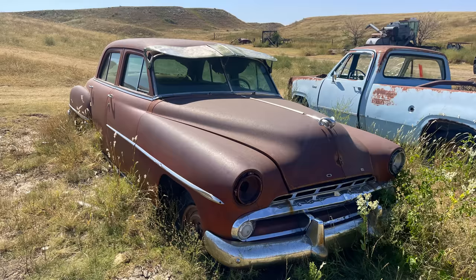Then we got to this old 51 Dodge. I really didn't want the car, but it has a super cool hood ornament on it. And honestly, what I should have done was let the scrap guy buy it and then bought the hood ornament from him. But I couldn't control myself, and I bought the whole car. I did pull the hood ornament off before we left so nobody would steal it, but I am going to go back and get the car later.